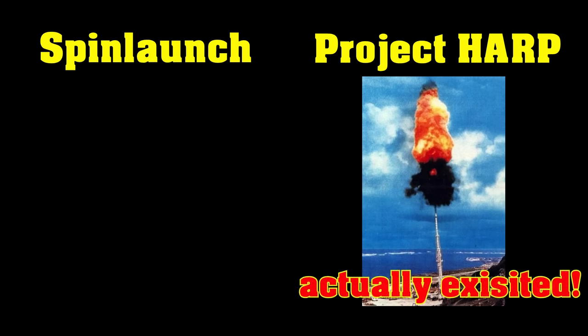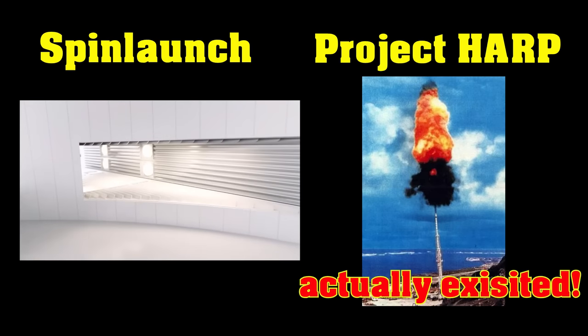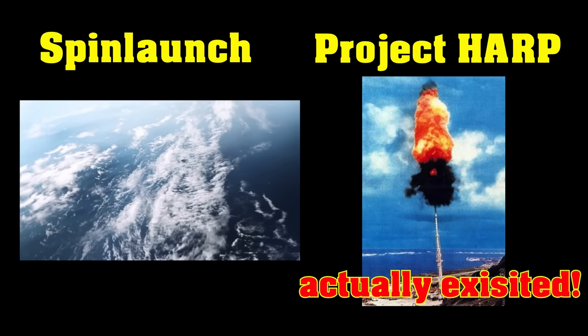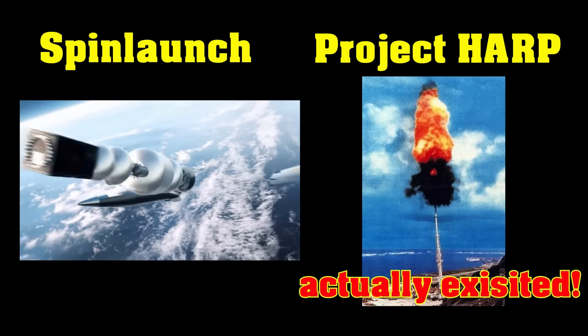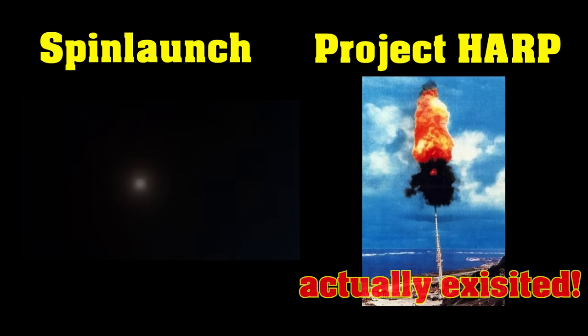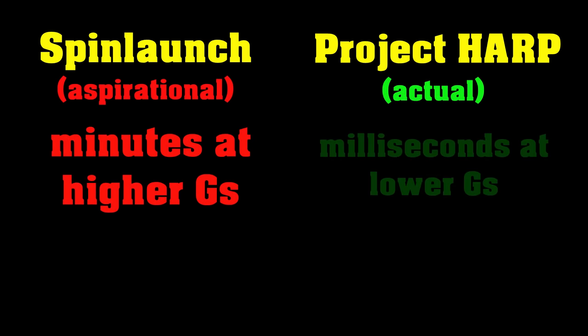The centrifuge essentially does exactly the same thing, but is worse on any comparable metrics, with probably the most important one being that Project HARP actually existed. It existed in reality, not as a computer simulation. That is, we're comparing the results of a real supergun to the aspirational goals of a startup by someone who has no background in this sort of thing. I mean, if we compare their actual achievements, they can't even outclass artillery. And even if we compare their aspirational goals, they are worse on every metric compared to Project HARP.